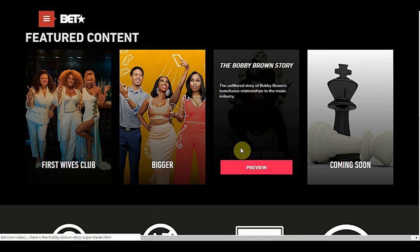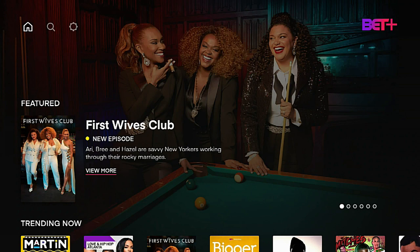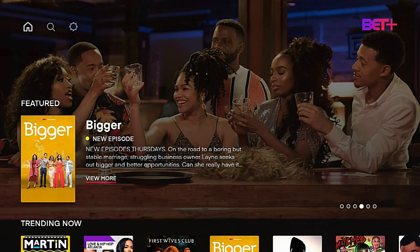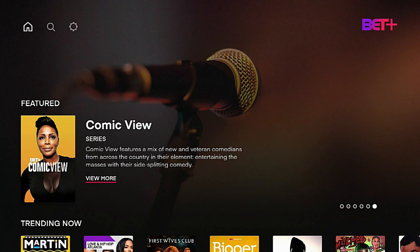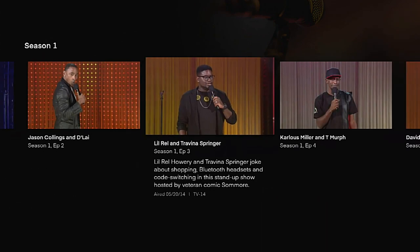So let's go ahead and hop on over to the streaming device, and we're just going to browse through the content. All right, folks, we're on the Air TV Mini here, just browsing through the interface. Very simple layout. Again, ad-free, over 1,000 hours of content at launch. They say they're going to be adding more content monthly.